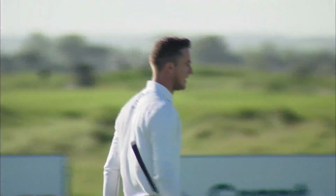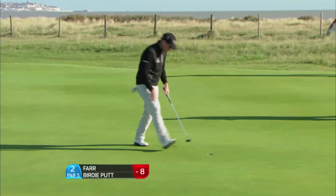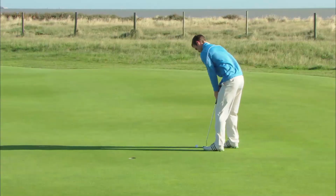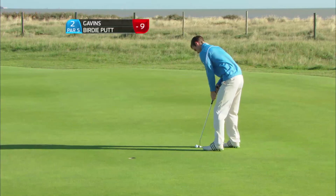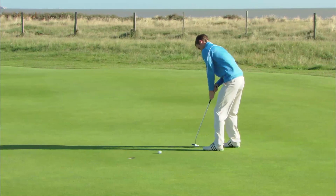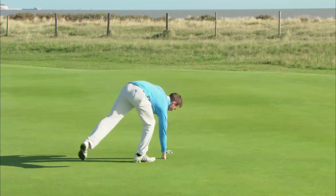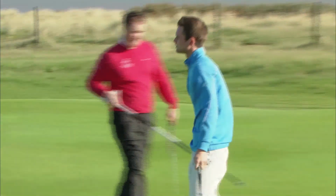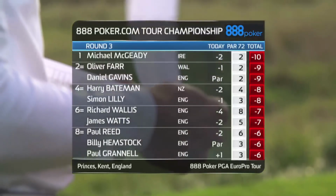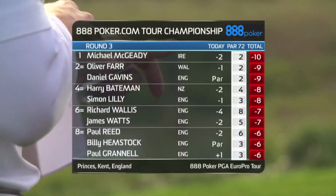Drop shot though for Grinnell, having failed to get up and down. Fire taps in for his birdie as well. Very nonchalantly done. Looks nice and pretty relaxed. Calm, yeah. He does. Chance for Gavins then to join McGeady. Oh, not quite. So maybe just that first sign of nerves there for Daniel Gavins. Doesn't manage to take his chance, and the Irishman playing alongside him does. That takes McGeady to 10 under, and what a start to this final round here at the Tour Championship.